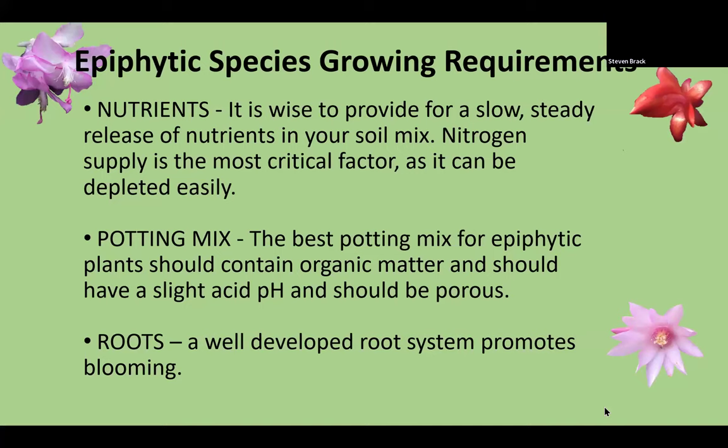they like a slow, steady release of nutrients because we're growing them under not exactly artificial circumstances, but nitrogen supply is the most critical factor for blooming especially. And it can be depleted easily. So I think you have to replace soil. I do about every 5 years. I fertilize them, and then I replace the potting soil.